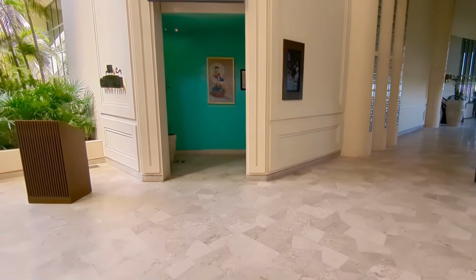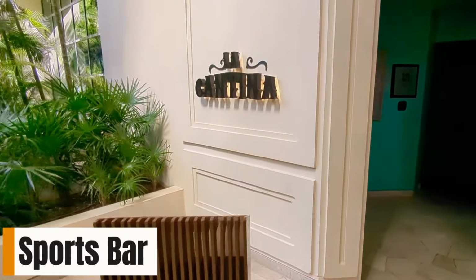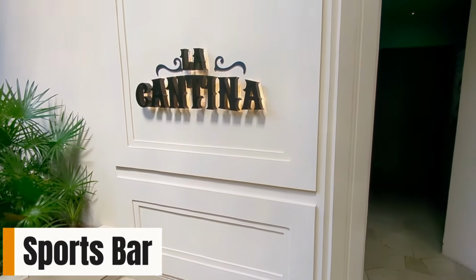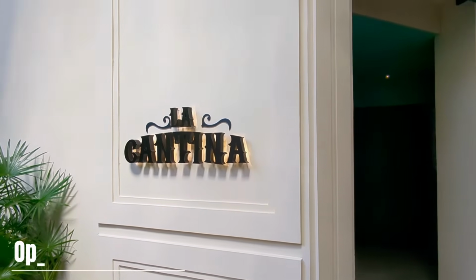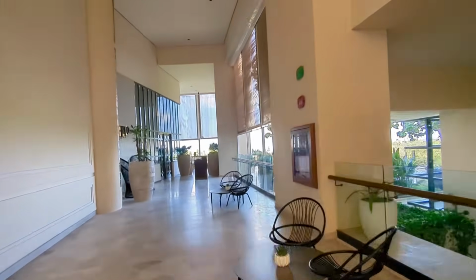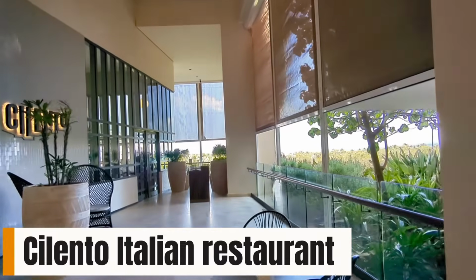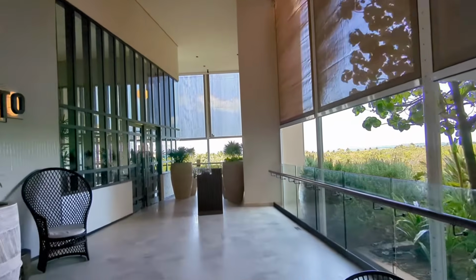Over here is the sports bar area. We actually never made it to the sports bar just because there was so much for us to do as a group. We never made it in there. It's open from 11 a.m. until 11 p.m. Just alongside of that is the Italian restaurant, the Cilento Italian restaurant.